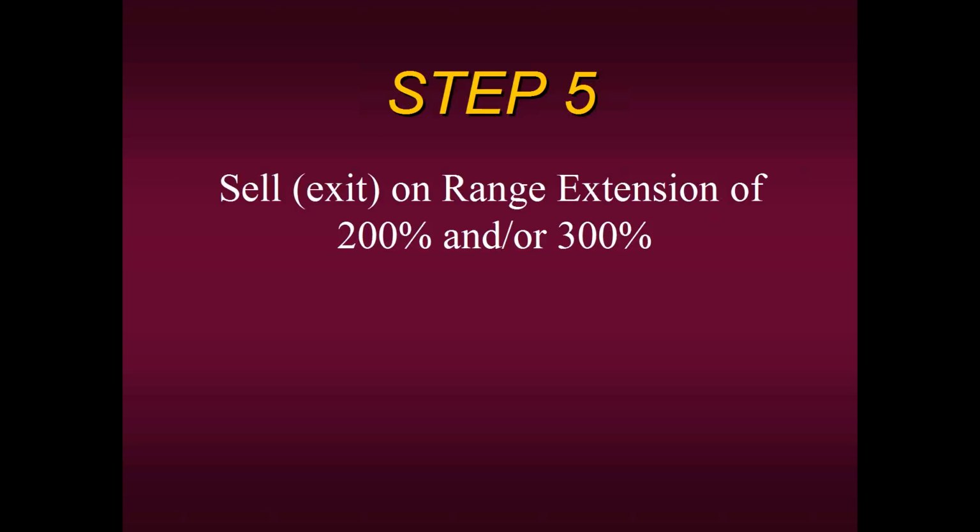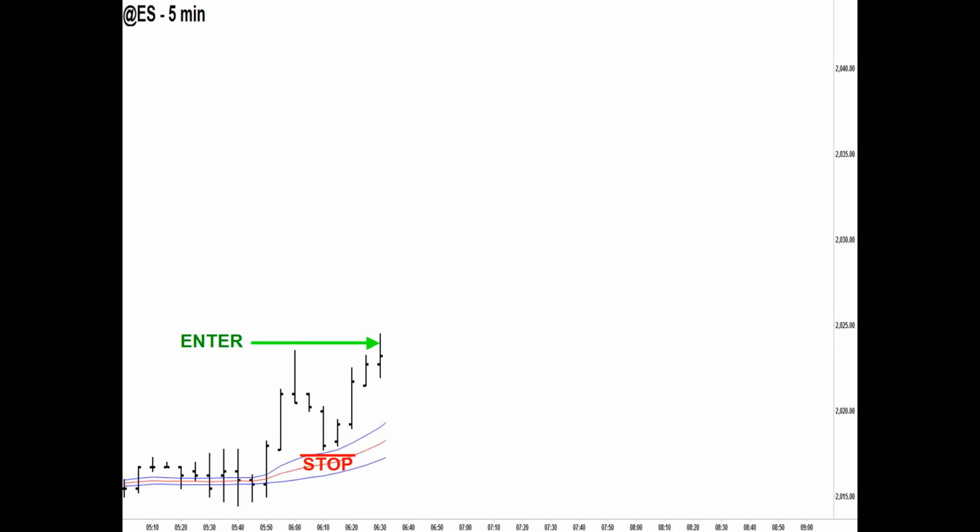Remember that short-term pivot high before we entered the trade? That was actually right here. Well, that's the top of the range extension. And where did we start to go up? Right here. We were kind of going sideways and then price rallied from there. So where did the rally start? It started right here. And where did the rally first stop? It stopped right there. So that's our range. That's 100%. You'll always measure it from where the short-term pivot high was to where the rally started, right here.